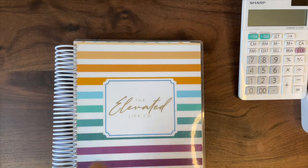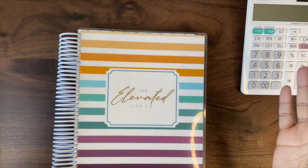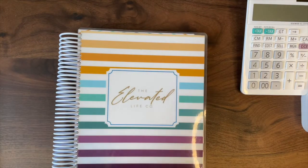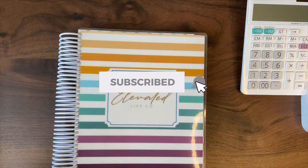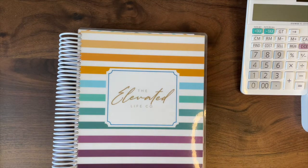If you are new here, my name is Natasha. I am working on saving for the big things in life on a little budget, saving, paying off debt, and building my way to financial freedom. For me, that is being able to make my money work for me versus being a slave to what I can do, because I haven't been budgeting the way that I should.